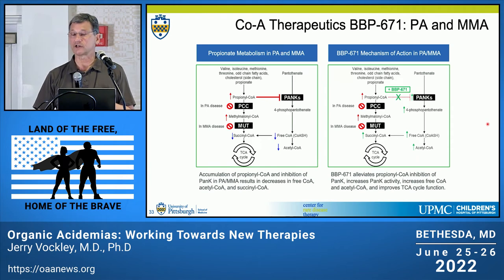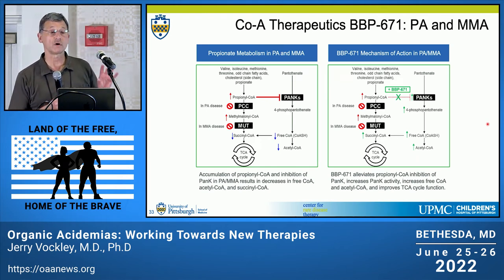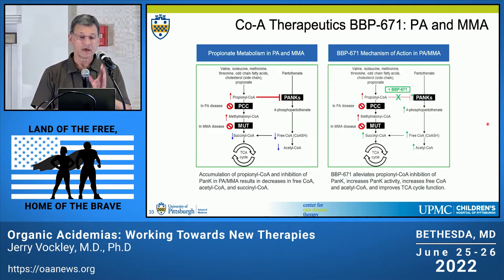Okay, shift gears, PA and MMA. CoA Therapeutics, and I'm just going to talk about the ones you probably haven't heard much about yet, because others will be talking about some of these other ones. CoA Therapeutics is out there, so please go talk to them.